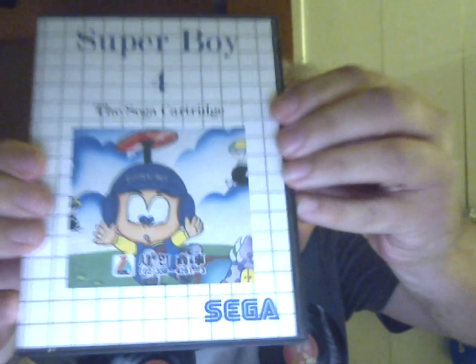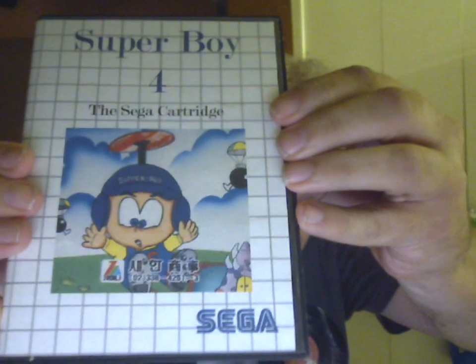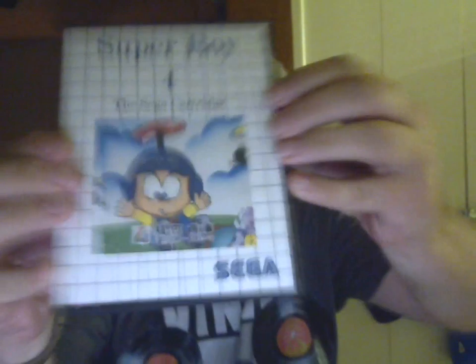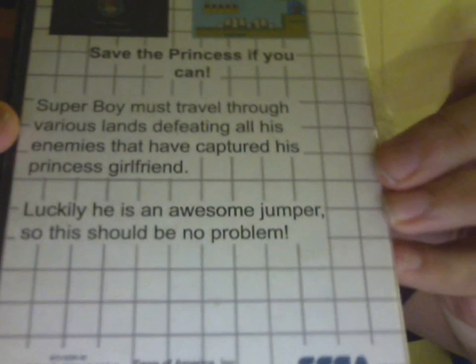Okay, this too is a game that was only released in Korea. It's a pirated, hacked copy or version of Super Mario Brothers called Superboy 4. Now you may remember I earlier received a package that included the Korean-only release Superboy 2. It was a hacked clone of Super Mario Brothers 3. I believe this is a hacked clone of Super Mario Brothers. So even though this was only released in Korea, here we have English, and it says Sega of America down there, but you can disregard that.